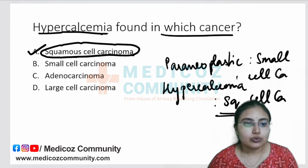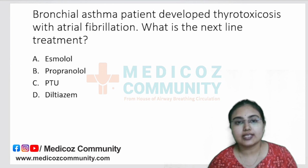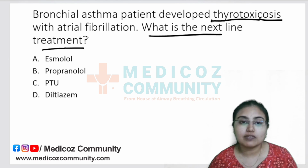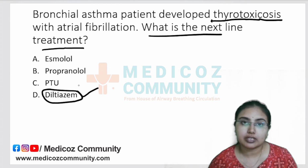Okay. So next, this was again to test how good your concepts are. So it's a bronchial asthma patient presenting with atrial fibrillation and has also developed thyrotoxicosis. So what is the next line of treatment? I think the atrial fibrillation ECG was given. So the moment you read esmolol and propranolol, what are you supposed to think? You're supposed to think that the patient is asthmatic. So can I give beta blockers safely? Okay. So do I have other options? Yes, there is one more option, diltiazem, which is much safer and it will treat your atrial fibrillation.